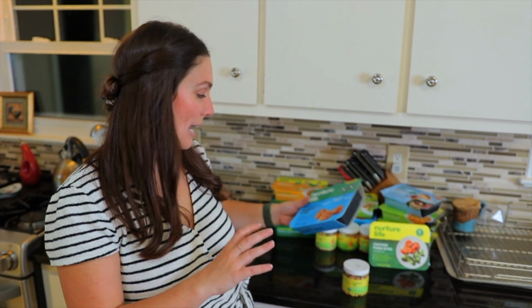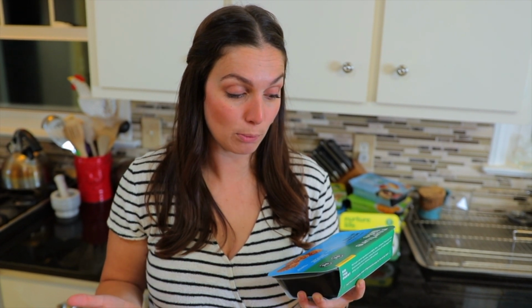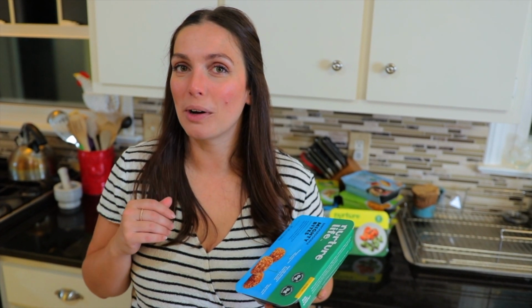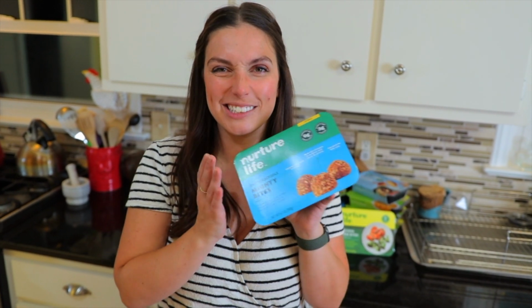Their snacks right now are these Mighty Bites. They're kind of like a cookie, but they're a lot better for you because they've got a ton of different ingredients here. Things like chickpeas and sunflower seed butter for the protein, and they've got dried fruit. It's just a little bit healthier, but still has that sweet kick for that little one who's looking for a cookie. We're gonna taste one of each of these. So we're gonna start with the meals and end off with these Mighty Bites. So let's get cooking.